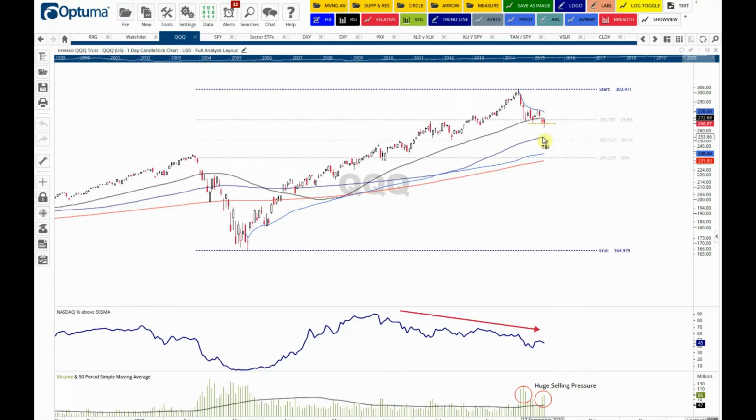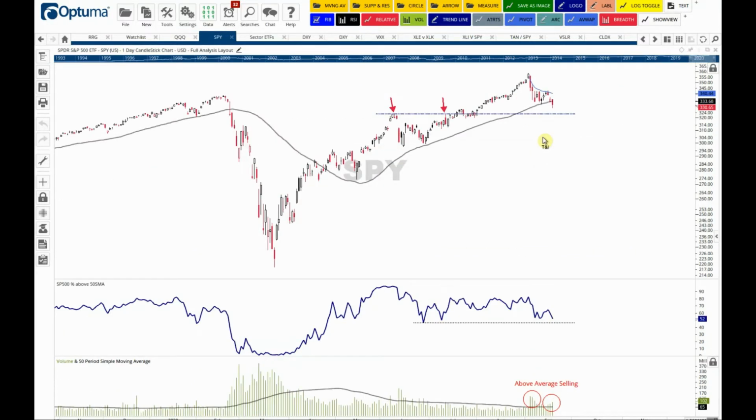Now, that doesn't mean that the stocks within technology are bad stocks to own. It just means that, in my opinion, it's a case of managing risk a little closer and just waiting for some kind of confirmation that we found some level of support in technology to enable the purchase of some of these stocks that we all know and love.